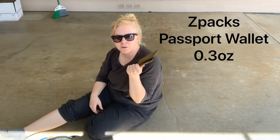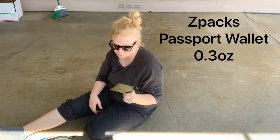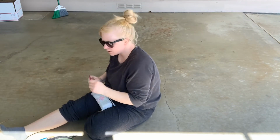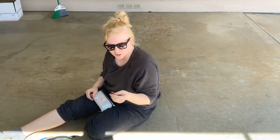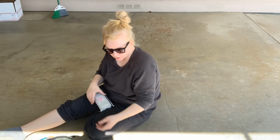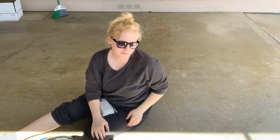My wallet with my permits, it says Z-Packs wallet, and it fits your passport. I have a Swiss Army knife for cutting cheese and tweezers. And I'm also bringing a little thing of pepper spray. People will be like, that's excessive, but I've had to use pepper spray twice in my life. And I hope I don't have to use it again, but I've had some bad experiences in life.